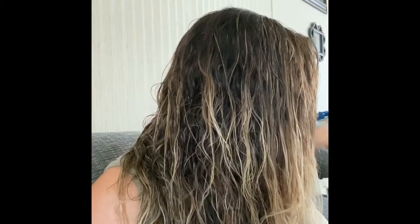It's a lightweight anti-aging SPF moisturizer, hydrates skin to help restore suppleness and reduce the appearance of fine lines and wrinkles. So this is my go-to. And then once that is all done and dry, I go in and I start doing my makeup.